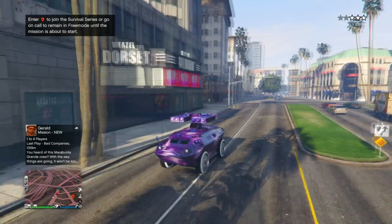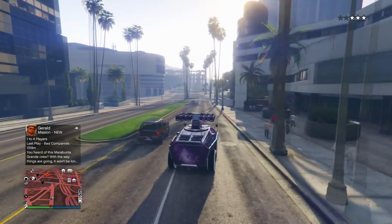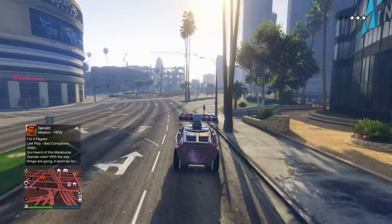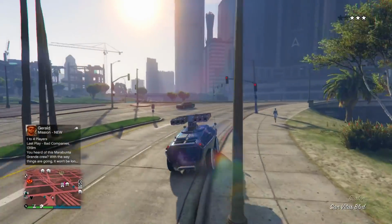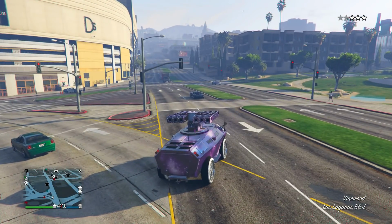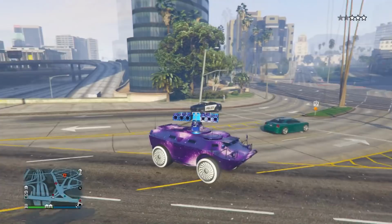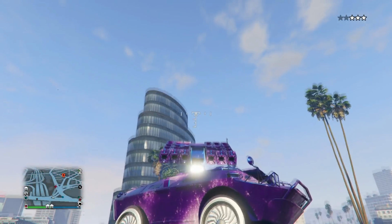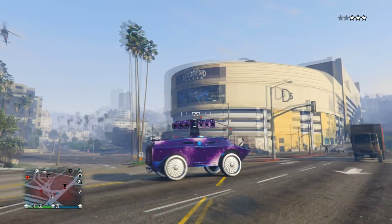Moving on to number 4, now we have the APC. This does come in at $3.1 million. The trade price for it is 2.3 million, which is actually a pretty good deal, but not too many people do trade prices anyway. Now there's so many cool features about the APC, one of them being that it's amphibious, and if you don't know what that means, basically it could go on land and in water as well. So basically when you try to drive it into the ocean or into a lake, it's not gonna drown. It almost acts like a normal boat, I'd say.